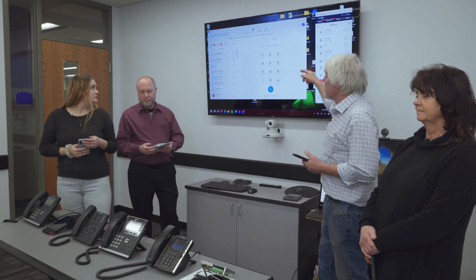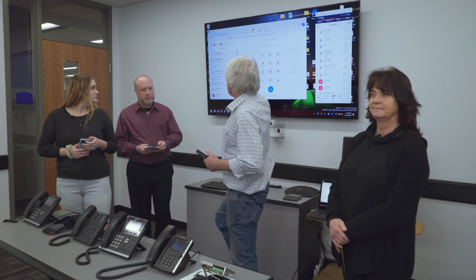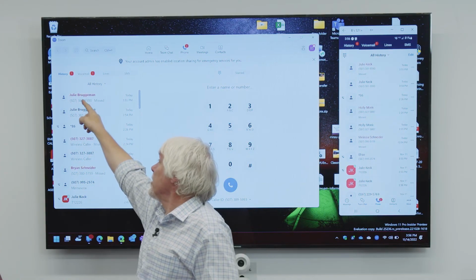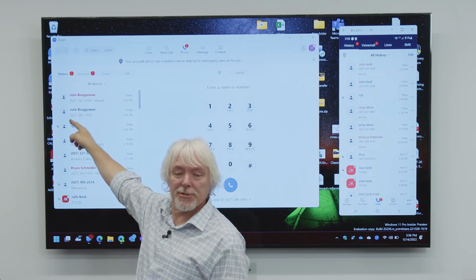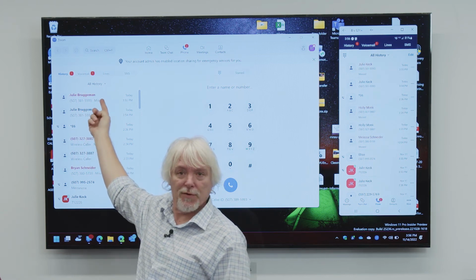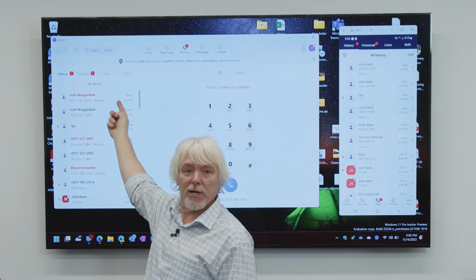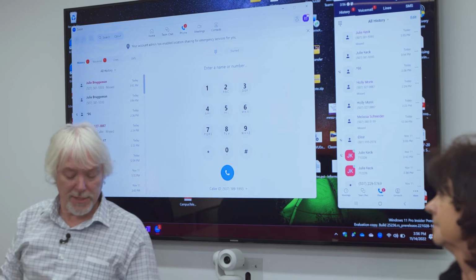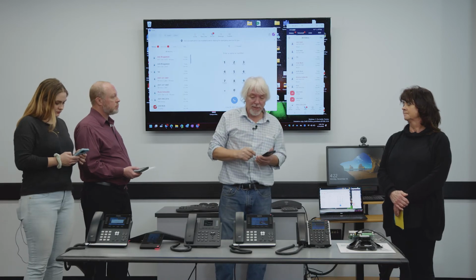All right, so now I have an indication on my laptop. These tabs across the top on the Zoom app are history, which is my call history. Next tab over is voicemail. Next tab over are lines. Next tab over is SMS or text messages. So I do see that I have a voicemail message.